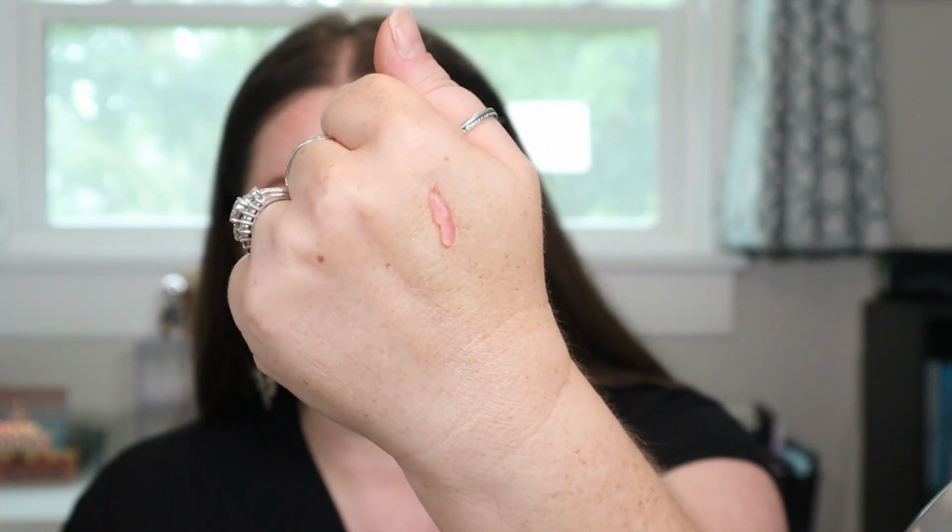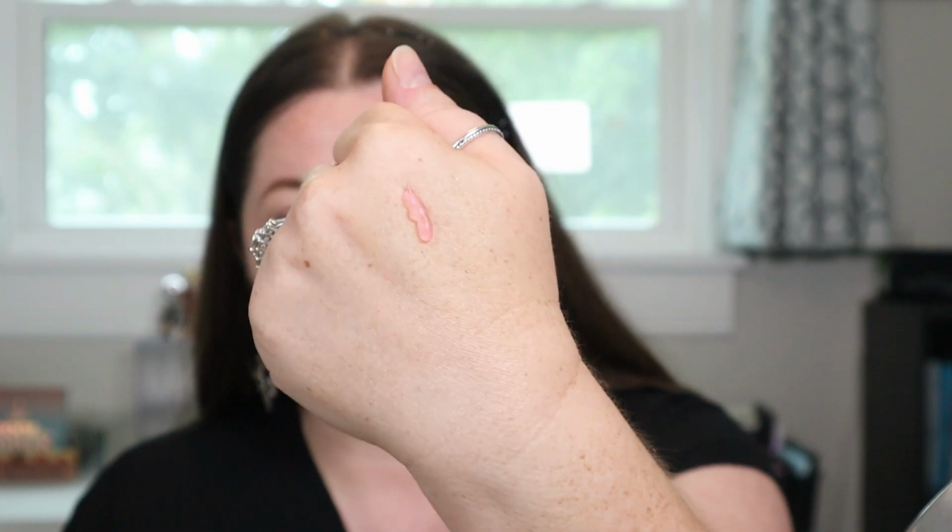It feels hydrating when it goes on, as opposed to something that's a blurring primer that's maybe a little bit more mattifying, that definitely feels like it's mattifying when you're putting it on.